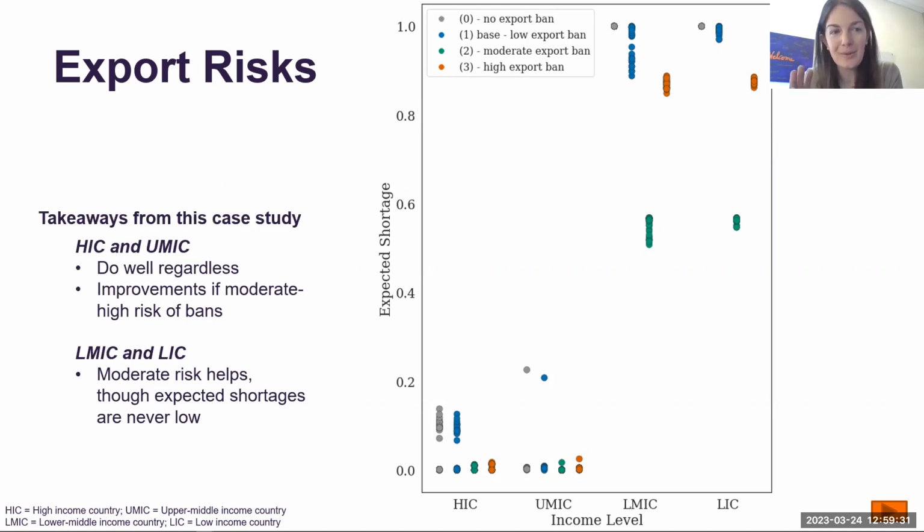What are we learning? Well, we're learning that high income and upper middle income countries tend to do pretty well regardless of the export ban scenario. So if we're living in a high income country, perhaps we don't have too much to worry about when it comes to export bans. However, these do have major implications for low and low middle income countries. However, there's still poor access. And so there needs to be other things, other mechanisms to promote access to these countries.